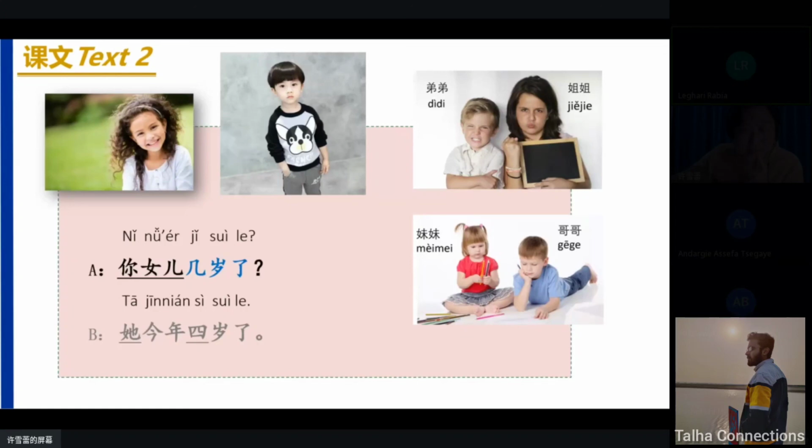One of you said, 你姐姐几岁了? But this one seems younger than the boy. So that would be Mèimei, younger sister. 姐姐 is elder sister. Oh, and one of you asked, 你哥哥几岁了? So you are asking the younger sister the question. 好，几岁, check the character 几. Are you using this one?